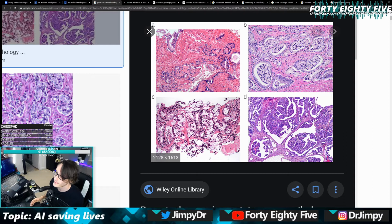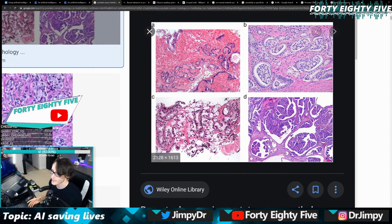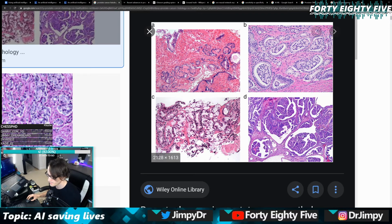Now, there is an issue with that. For starters, you're going to get subjective diagnoses between physicians on this. It's just the nature of the beast. If one person looks at an image like this, they might say, oh, I think that could be cancerous. Or if the image is not that clear, you might get one physician saying one thing and another physician saying another thing, and then you can't decide. And that's a problem for the patient, absolutely is.